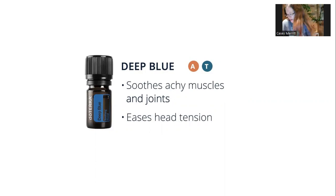In my purse. So whenever I'm out and about, maybe driving in the car, you get this tension in your shoulders, or maybe you've been in front of the computer all day, or looking at your phone too much, and you're like, oh my gosh, I am tense around my neck and shoulders. I love having this deep blue stick. So you just roll it on wherever you need it.